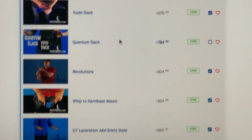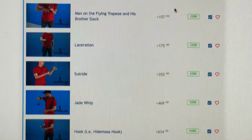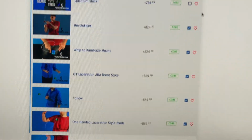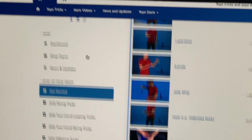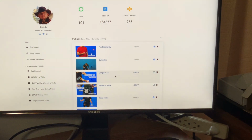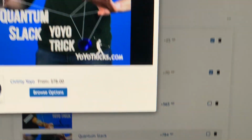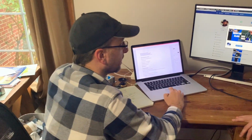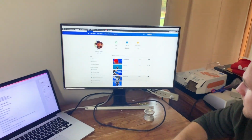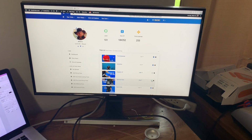Okay, that's great. So Brian has gone through, you can see he's completed almost all of the tricks in the core for level 1 for the slack, but he hasn't completed this one. So probably what Brian might want to do is click on the heart, which adds it to his favorites list, which you can then see if you go back onto your dashboard. Then you can see that quantum slack has been added. And now if he wants to learn that trick, you can just click on the video, and there it is. He can work on it until he's mastered the trick. Once he's mastered it, then he can just check off the box and he's ready to go.